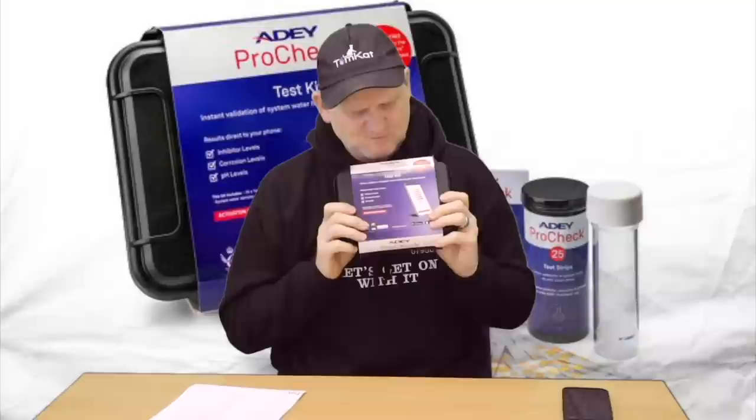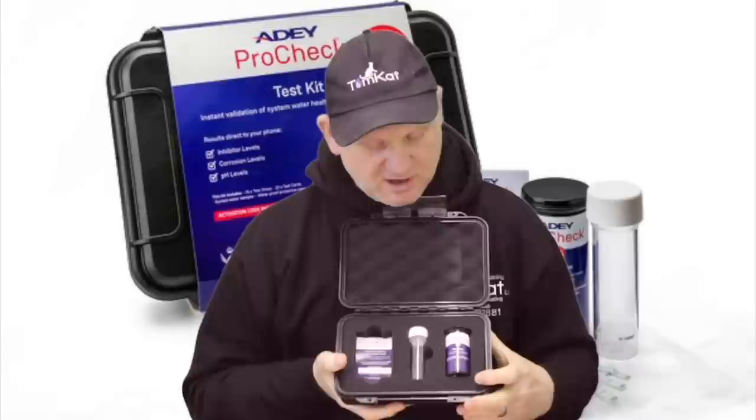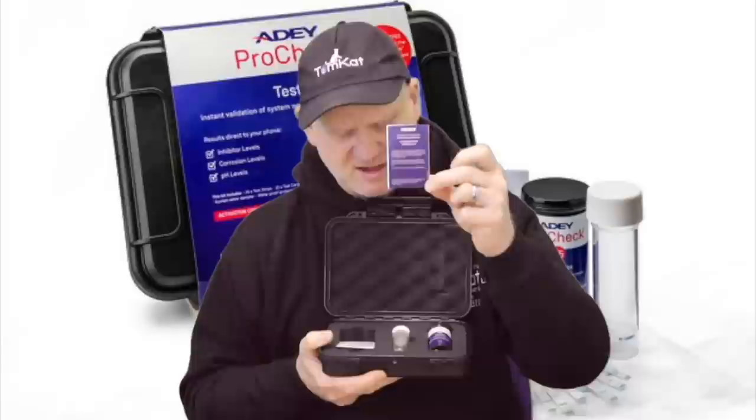First thing we need to do is get the box open and have a look and see what we've got in here. You can see we've got a nice little plastic case. In the plastic case we have this thing which has the activation code which we're going to need to use on the app. So we need to go to the App Store and download the app. We can get the app for Apple or Android systems. So that's the first thing. Activation code is there, it's very important.